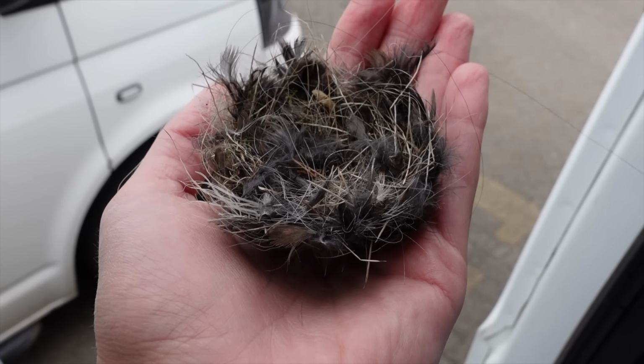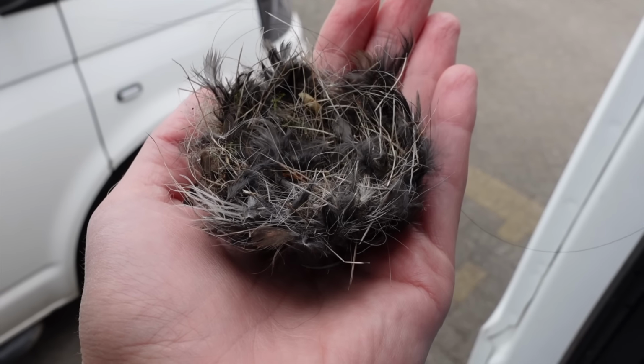So I've looked up some different bird nests online to try and identify it, and I think maybe it's part of a blue tit's nest. Please feel free to correct me on that. I'm going to make a study of it in my sketchbook.